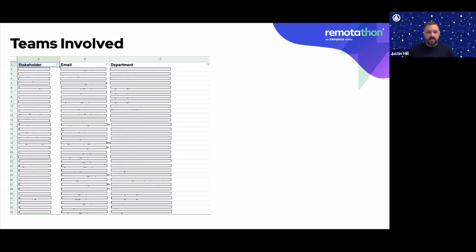But working with all these teams, we did quickly see that we were going to have some major challenges in this project, going from Jive to Guru. So yes, it was a fairly large undertaking.